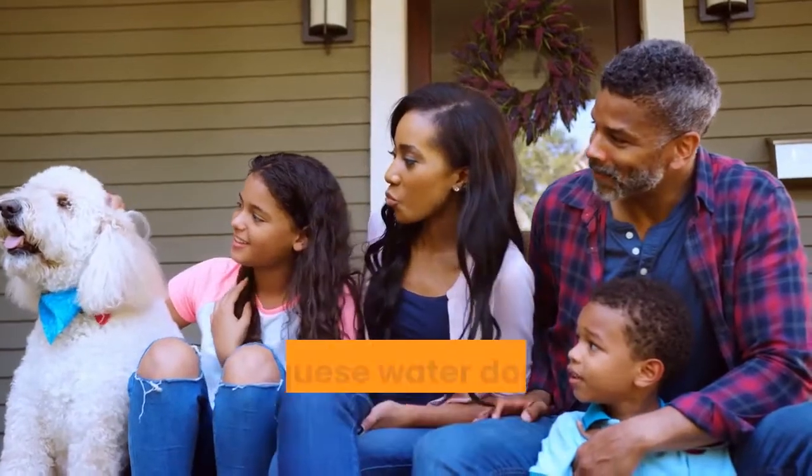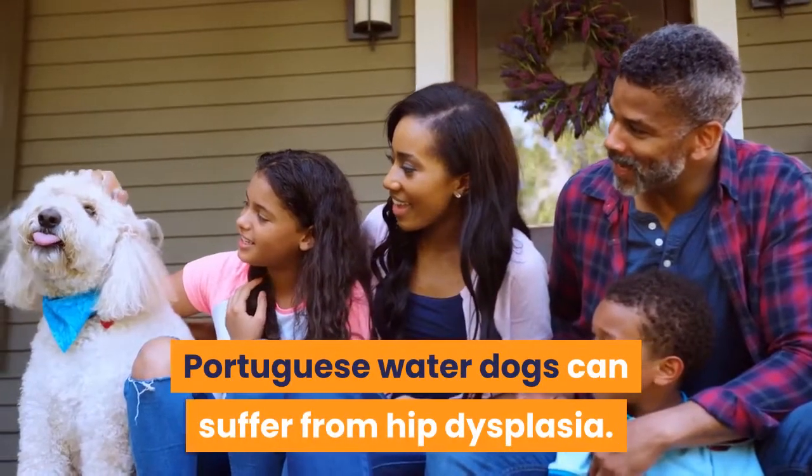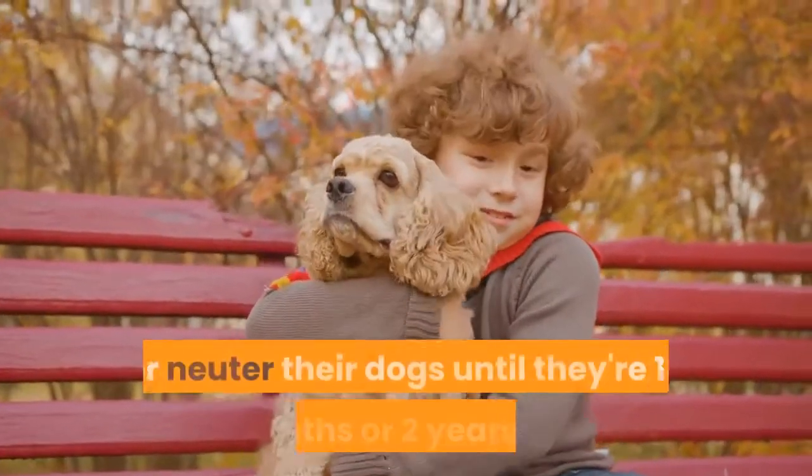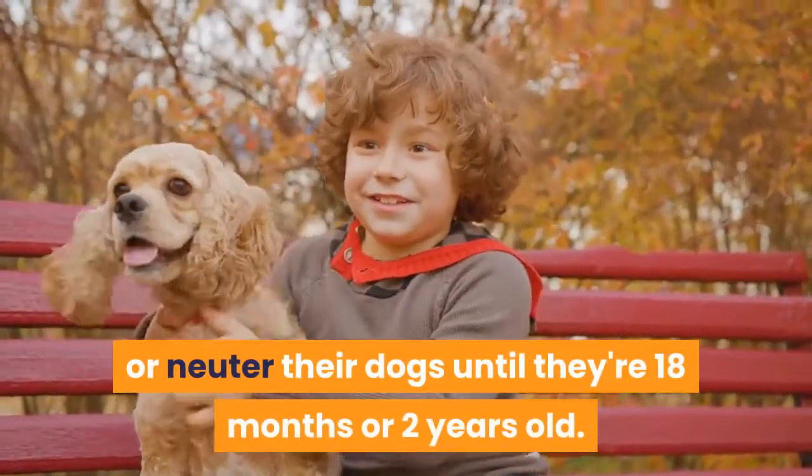Health. Like other breeds, Portuguese water dogs can suffer from hip dysplasia. To hopefully prevent hip problems, Delgado recommends owners wait to spay or neuter their dogs until they're 18 months or 2 years old.